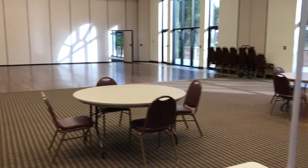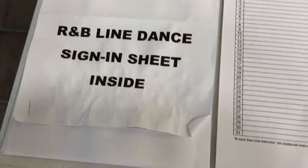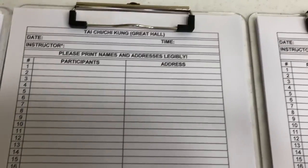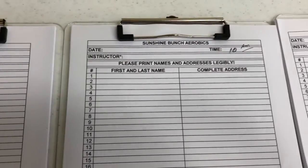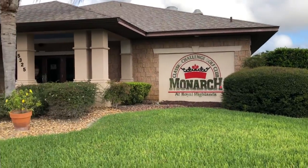I didn't go all in there because they're cleaning that today. Here's all the items that you can do. Here's your line dance sign-up. I'm enjoying that. And all the other items that you can sign up for. See who's going to come in. You're going to play cards or whatever you're going to do that day or that week. They keep tabs on it. Here's the next building over.